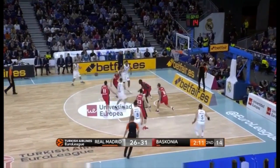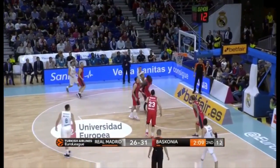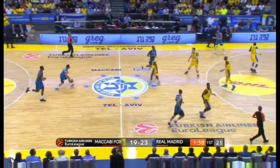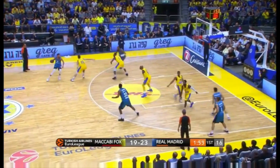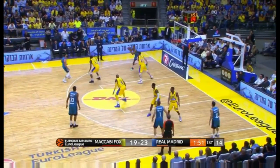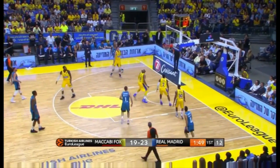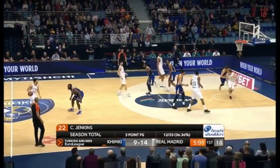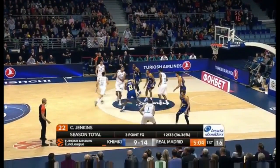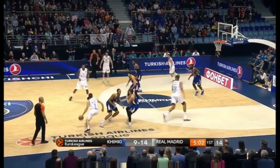Coser's going to want to go to the left. There he goes. Good help by Juke. Leaves Campazzo open. Thomas. Really doing some damage. Randolph Jenkins, 41% shooter from downtown for his career, and he gets his first points on the board tonight to bring his team back to within 5.